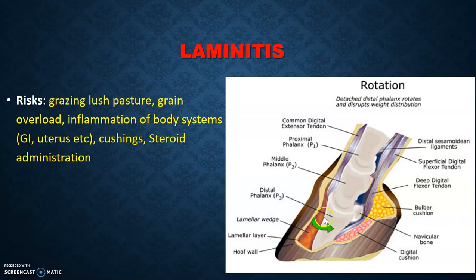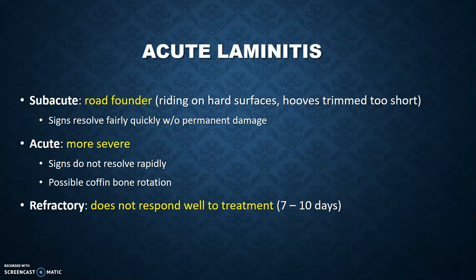Here is an example. You can see this is where the coffin bone or P3 should be, and with this breakdown of the support mechanism, it will start to go down, and again, this can even go through the wall. This is not something you can usually cure. It is something that can be treated.